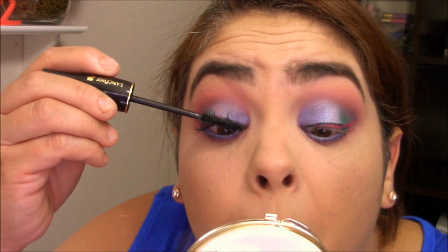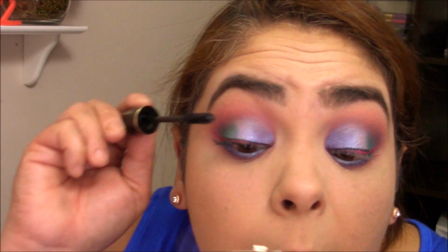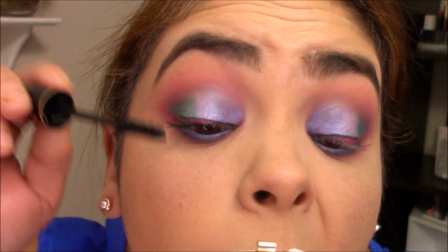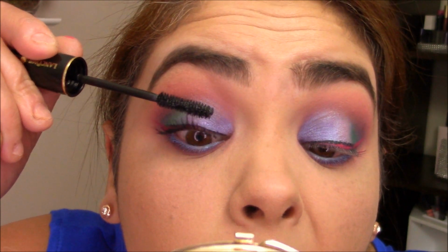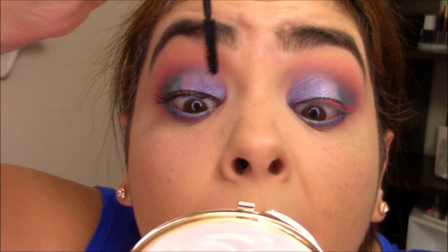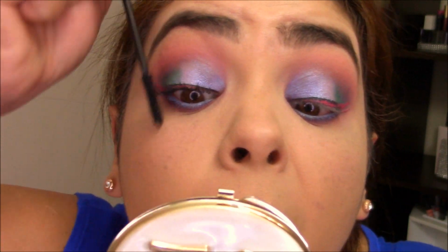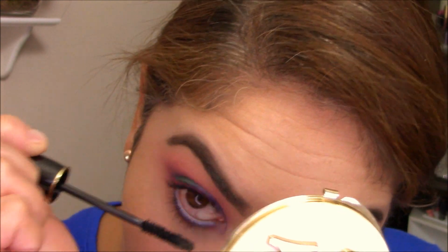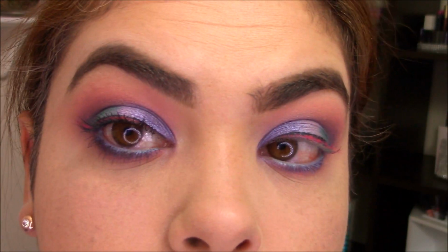Very pretty. Now I'm going to be taking my Hypnose from Lancome. It's just my mascara, and I absolutely love this mascara. I think it makes my eyelashes look so pretty. I really don't feel like I need to use falsies with using this mascara. I have used it before. It's just I don't really have a need to put on falsies when I use this mascara. It goes on nice and wispy and separated and just full.